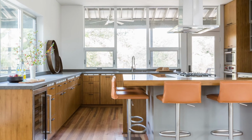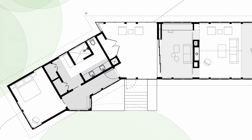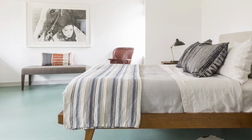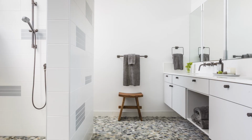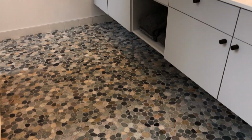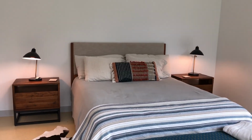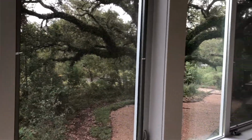The concept of the main living pod with the master attached and then guest wings, and expanding to a new guest wing, was really fun to keep materials similar but get to play with different colors in the different areas. Pebble tile floors, things like that. Some of the colors repeated all the way through, and then different accents was the way we approached it. And again, just letting it be a beautiful backdrop for all the nature and trees that you're seeing around.